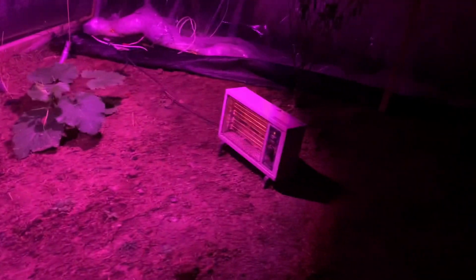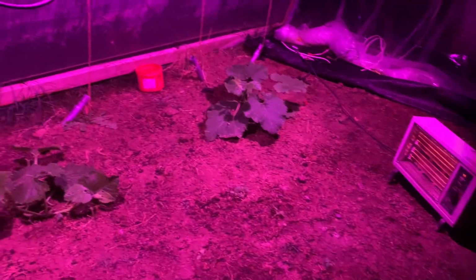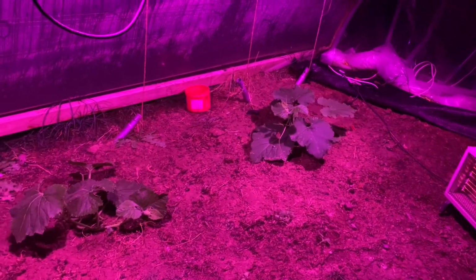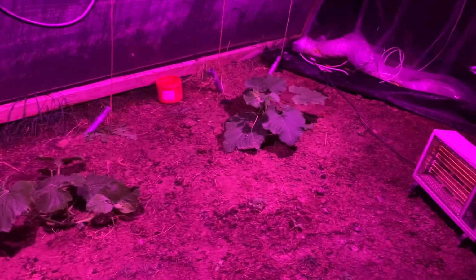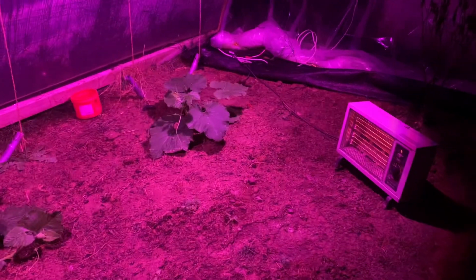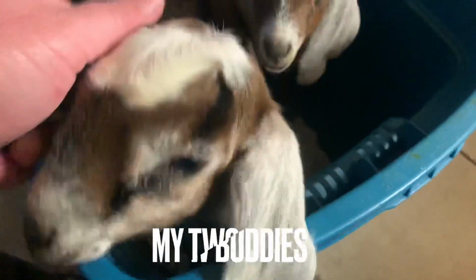Looking good, looking good, looking good. Yes, sir. Grow, baby, grow. They're looking great. I like that. I like that a lot. That ought to help them out quite a bit. So hopefully. Oh yeah.